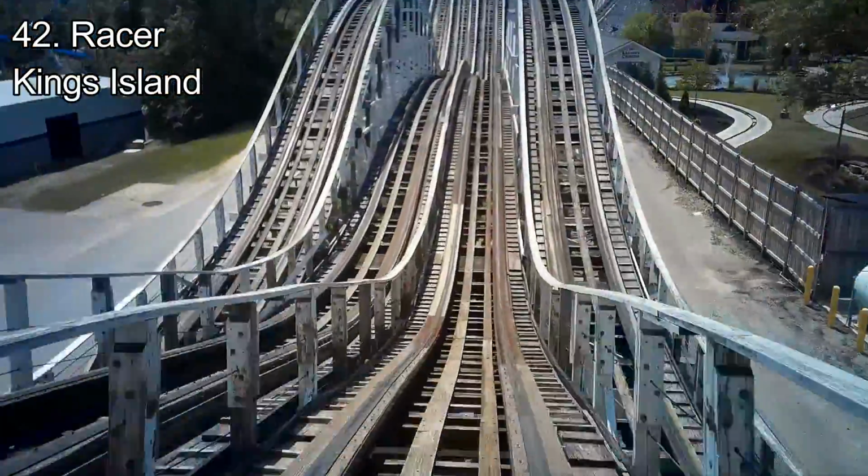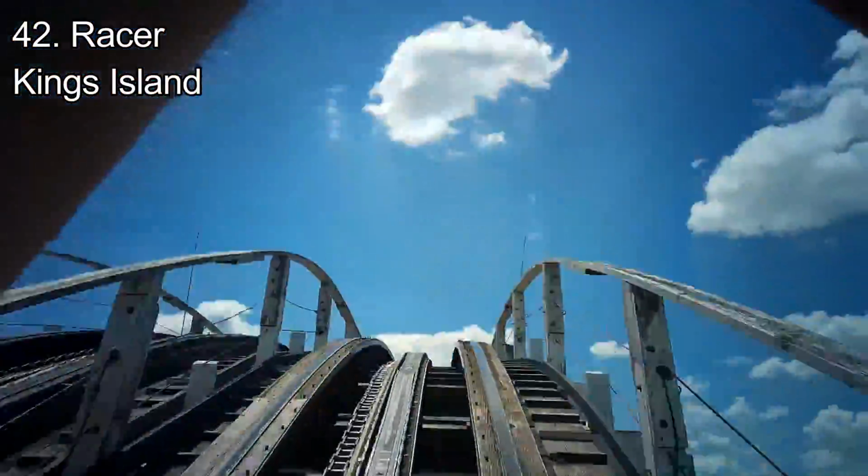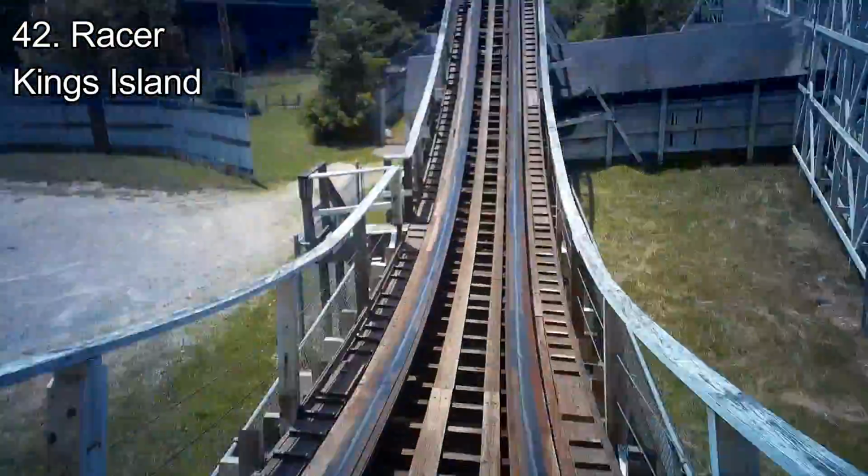42. Racer at Kings Island. This coaster is often looked down upon in the industry, and for no good reason. Racer is one of the smoother woodies, and it has some great airtime. It's also a dueling coaster, which is always a plus.